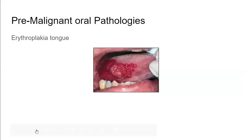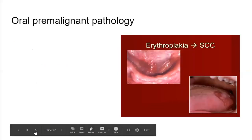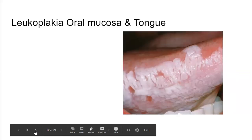This is how leukoplakia and erythroplakia look, a red patch on the undersurface of the tongue. Another picture of erythroplakia which can go to squamous cell carcinoma. How would you confirm it? By taking a biopsy. You cannot rule it out by just saying, oh, this is not malignant, so nothing to worry. Do not reassure the patient until you yourself are reassured. So all these pre-malignant lesions, especially erythroplakia and leukoplakia both, need a biopsy to make sure that they are pre-malignant and not malignant yet. And we have to follow them up clinically. This is a picture of white leukoplakia of the undersurface of the tongue, side of the tongue, and floor of the mouth.